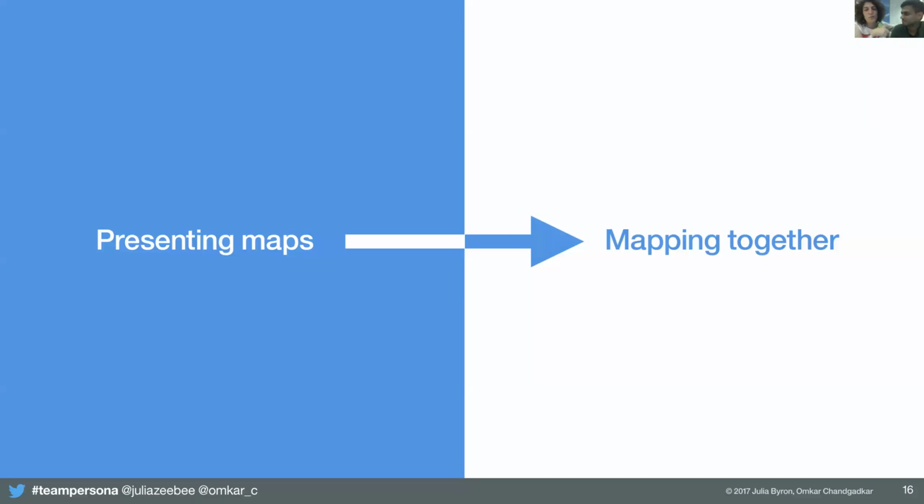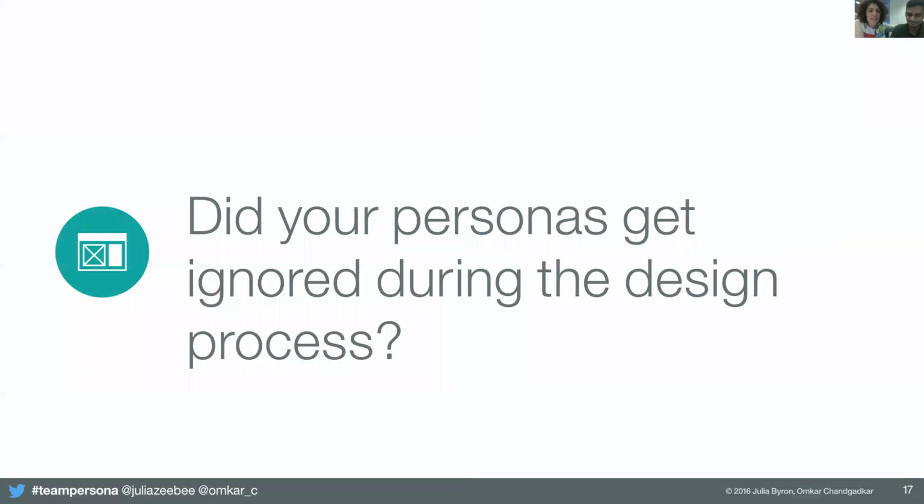Now, there was one more lesson that Omkar and I had to learn to make team personas effective. Now think about this for a moment. After personas are made, does your team successfully translate information from personas into product outcomes?